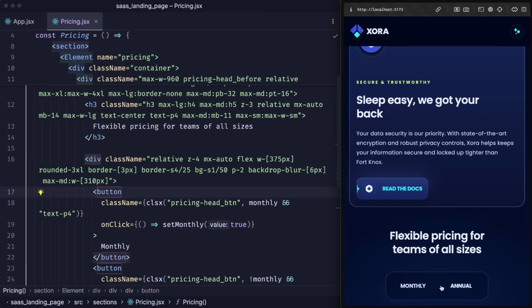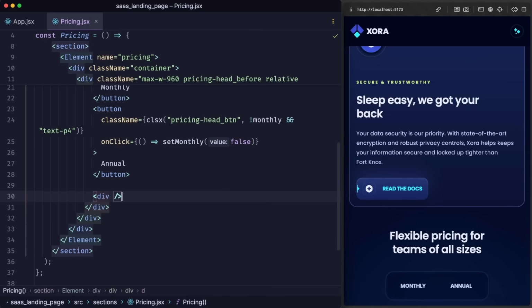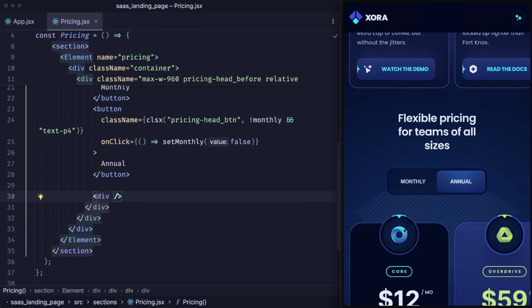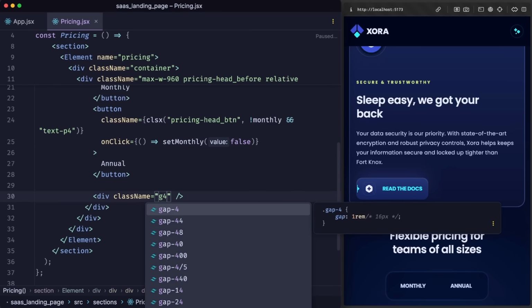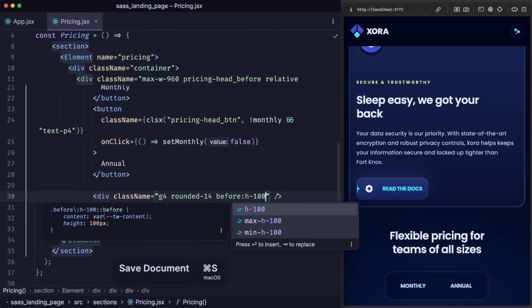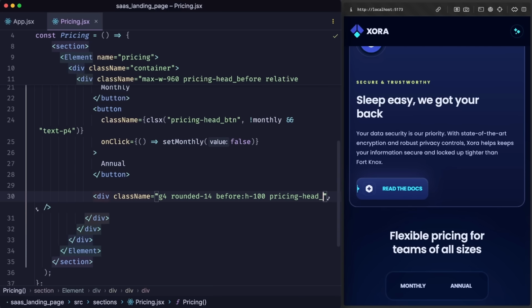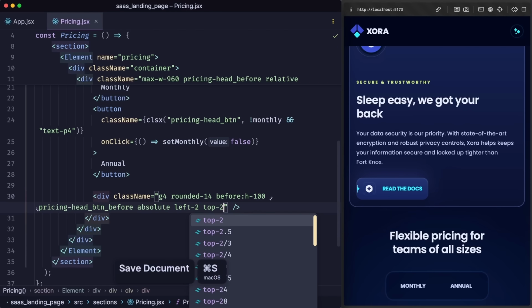And now we can make it actually switch between those two by going below the buttons and adding a self-closing div element. Now we're going to create something that looks like this, where you can switch between it, and we'll create this rectangle that translates and animates from one side to another. We can do that by giving it a className equal to g4 for gradient, rounded-14, before:h-100, pricing-head_btn_before, this is the gradient, absolute positioning, left-2, top-2, and now the most important part, h.